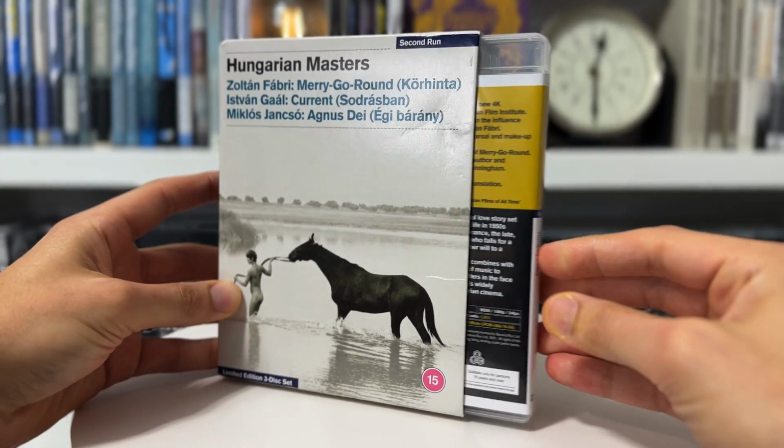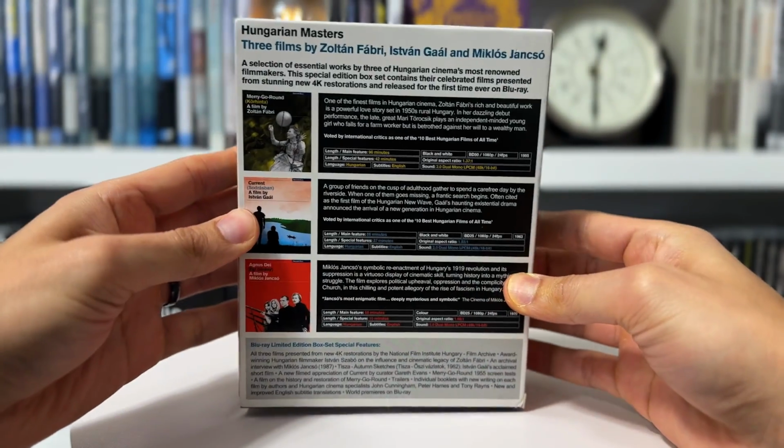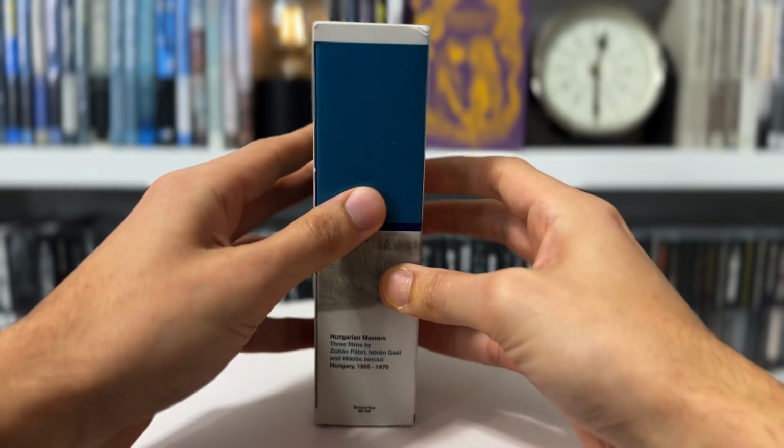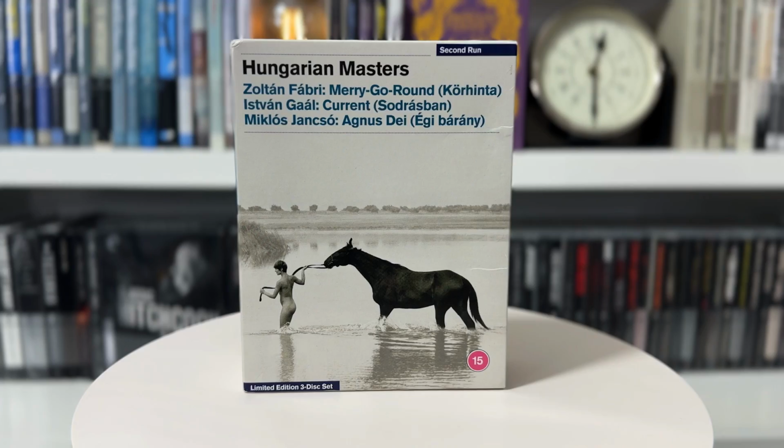If you can find this box set, it's still available on Second Run. It's not out of print like I thought it was when I picked this up secondhand. I guess I could have just got a new one, but yeah, it's available on the Second Run site. I highly recommend you checking those films out.